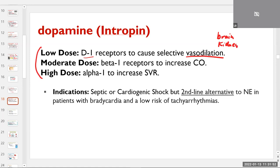So in certain shock states, when your vital organs are not receiving adequate amounts of blood, then sometimes they could potentially give this. Now it has fallen out of favor somewhat, the dopamine. They do prefer norepinephrine, okay, for shock states. At a moderate dose, know that it's going to be the beta 1 receptor to increase cardiac output, increase heart rate and stroke volume. And then at the highest doses, it's going to be alpha 1 to cause vasoconstriction and increase systemic vascular resistance. So you should know the main receptor it's going to activate at the different doses.